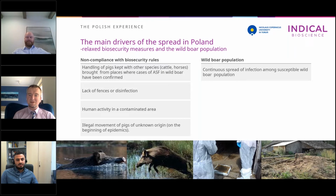And well, as I mentioned, without strict implementation of biosecurity measures, it's difficult to keep the disease away from the pig sector. And in parallel, it's extremely difficult to control the disease in the wild boar population by the obvious methods of eradication. Next slide, please.